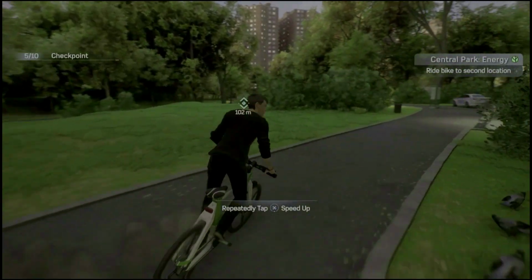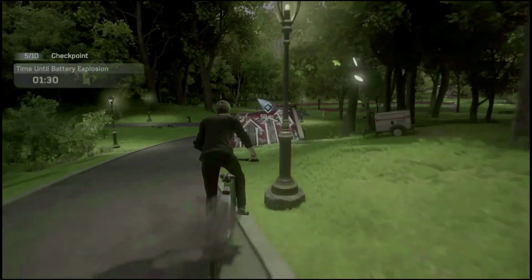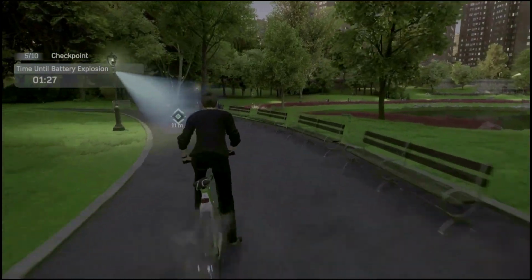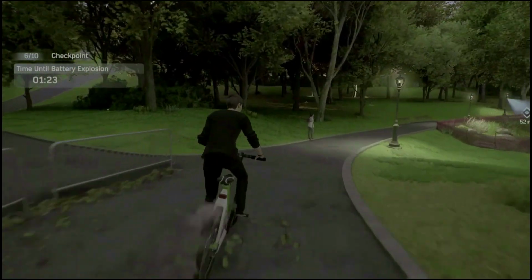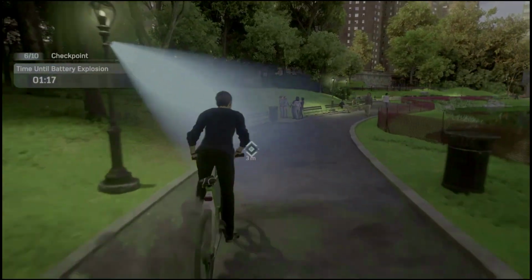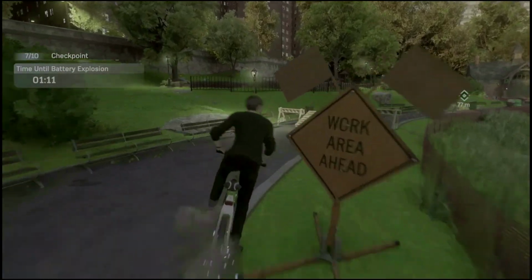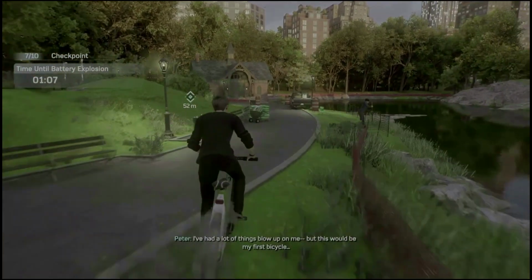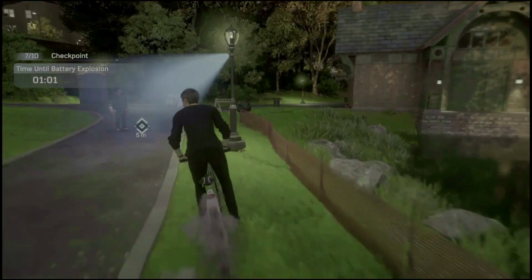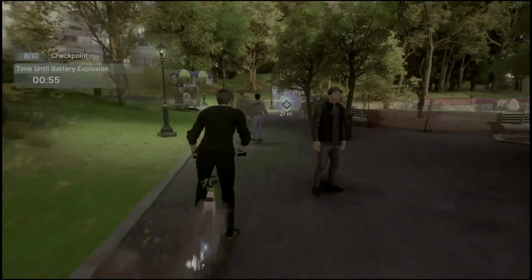That's not right. I don't think this bike was supposed to provide its own fireworks. This isn't safe. At this rate, the battery will overheat and explode. I've got to hurry and get it to the bike station, where it can drain the charge safely. Hot bike! Hot bike! I've had a lot of things blow up on me, but this would be my first bicycle. Gotta hurry.